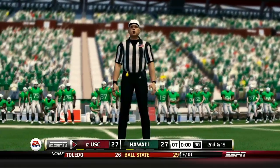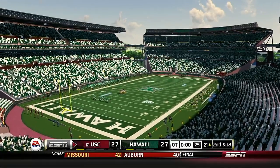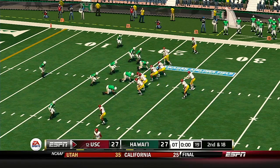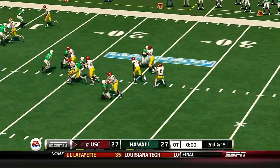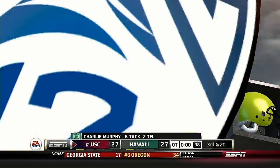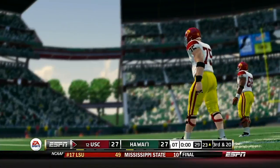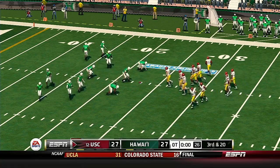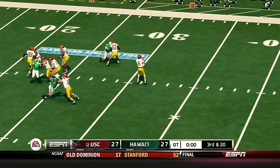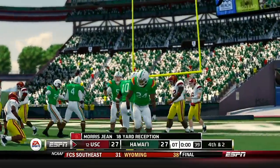After review of the play, the ruling on the field is reversed. So after the review, they reversed the call on the field. Second and long coming up here. Ball on the 21. And they hit him in the backfield. The 5-yard line.